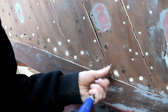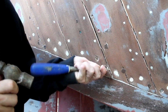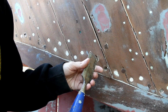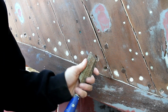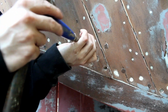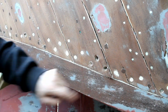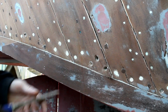So it looks like we've got a fixture failing, rather than the hard chine failing. I'm not too worried about it, but it definitely appears we've got a failed fixture. I'm not sure how well the video camera is picking all this up, but that fixture has literally just disintegrated like that, and all we are left with now is the tip of the fixture.